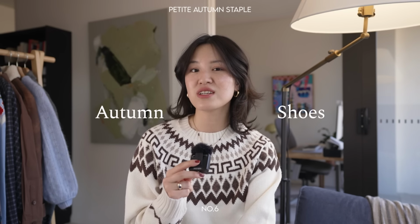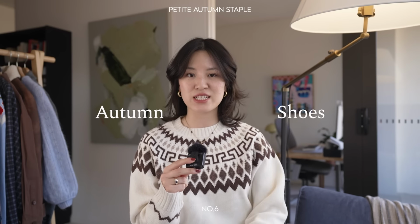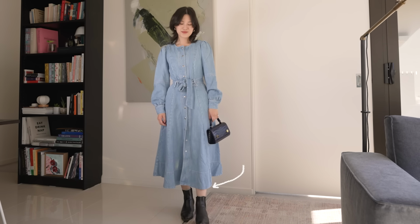Very quickly, I'm just gonna touch on shoes. For shoes, the only thing that really bothers me in petite dressing is when a boot or a shoe cuts off the leg in an unflattering way. So for example, I'm wearing an ankle boot and I'm wearing a skirt. Let's just say there's a little bit of space there. I find this a little bit unflattering, and I'll usually try to cover it up.